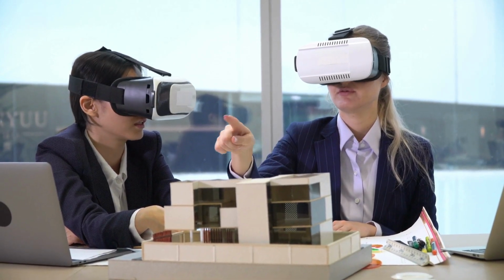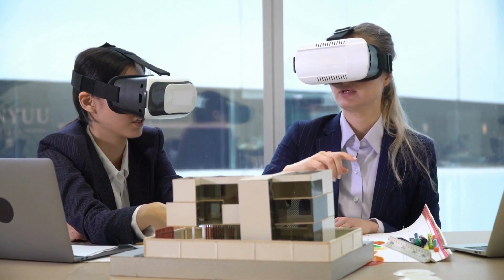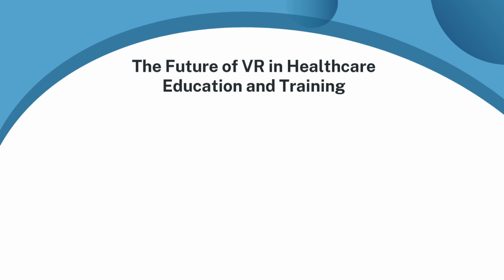What about the future of virtual reality in healthcare training? As the technology continues to evolve, its potential in healthcare training will expand. Emerging trends include 1. AI integration. AI-powered VR simulations that adapt to the learner's skill level and provide personalized training.